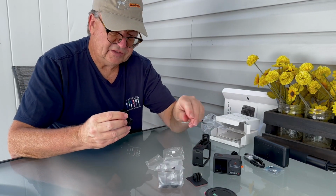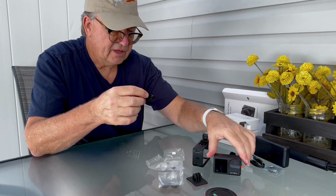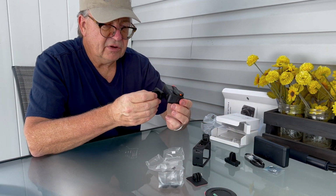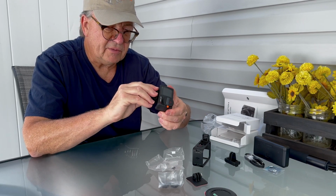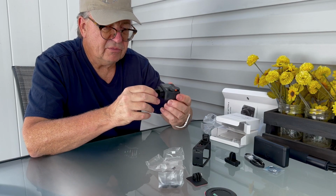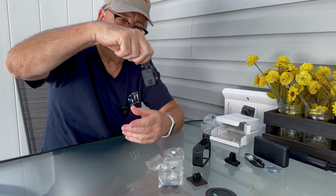Okay, here is a second clamp like this. So we got two of these, and they can go right on the bottom of the camera. You can feel the magnetic force right there. I must have had them on backwards. There you go. So you probably heard that click. They go in, it's real secure.